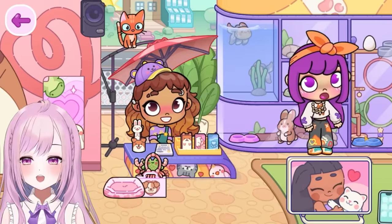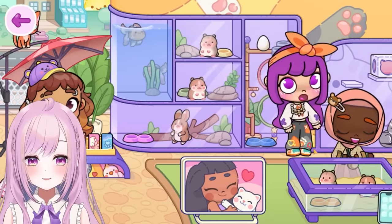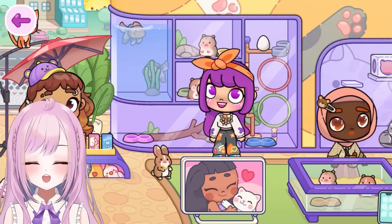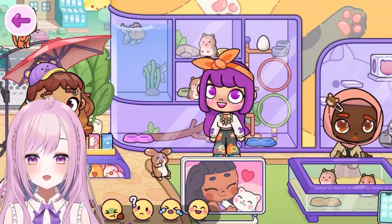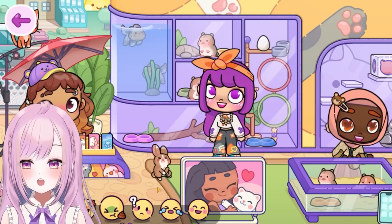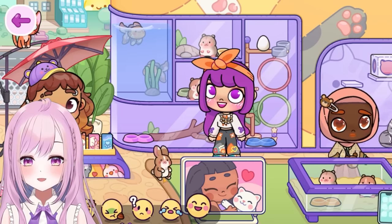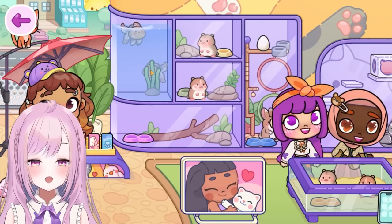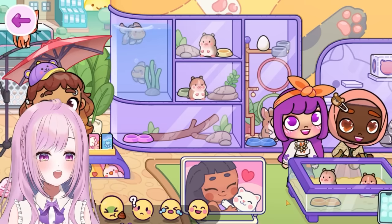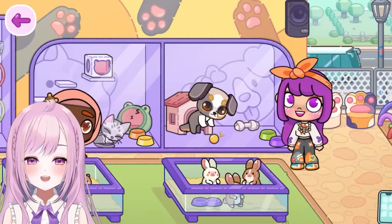Okay, let's continue. What's over here? There's so many animals and pets. Oh my gosh, I want to adopt all of them. There's a bunny. Oh, rabbit. The rabbit's scared of me. I'm angry at you. I'm Bugs Bunny. There's fishies as well that make facial expressions. Wow, can you imagine that? Oh, there's also a doggy here in the house.